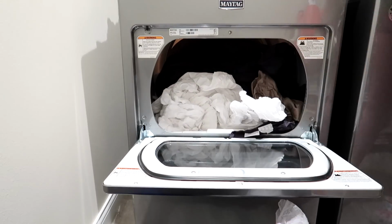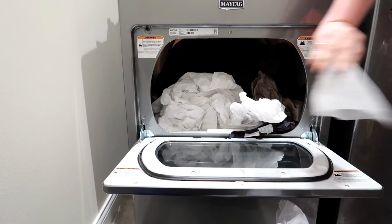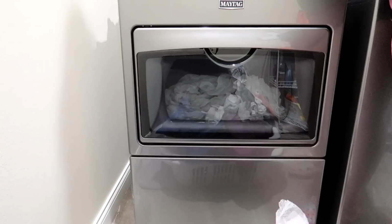Sometimes I do, sometimes I don't, but I always think the week goes a lot more smoothly when everyone has clean clothes folded and put away.